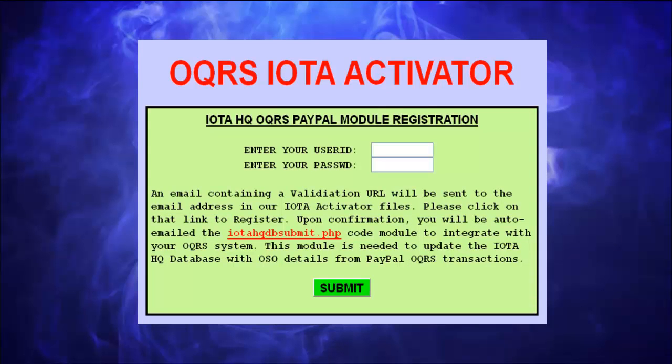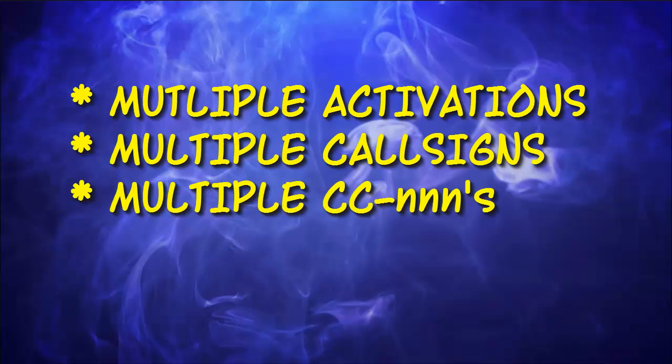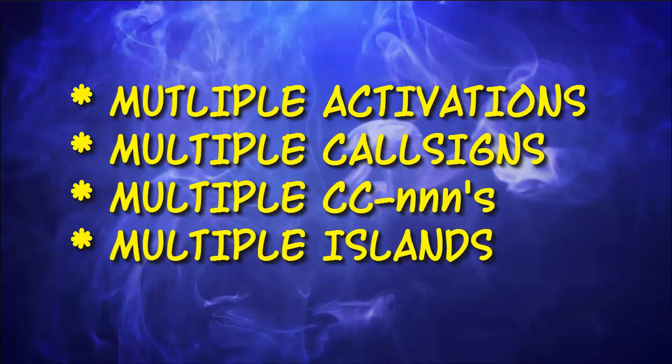An OQRS IOTA activator, including any resident IOTA island operators, would make a one-time registration application for the special encrypted PHP computer module, which would be automatically generated, and an email download link also automatically emailed to retrieve the file for integration into their OQRS system. This encrypted module would be good for any multiple IOTA activations, regardless of different expedition call signs, different IOTA designators, or different islands involved. These would all be linked directly to the primary registrant using the unique X code, which is embedded into the special encrypted module and known only to IOTA headquarters in the master users table file.